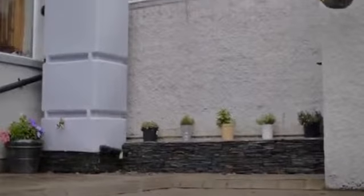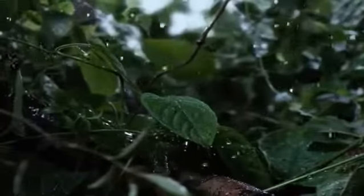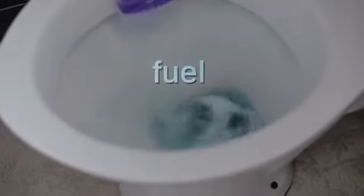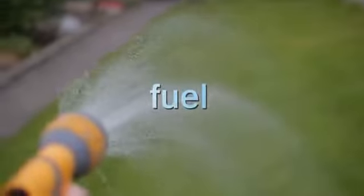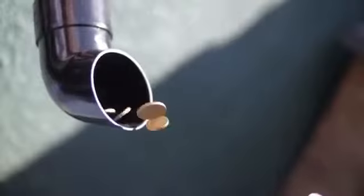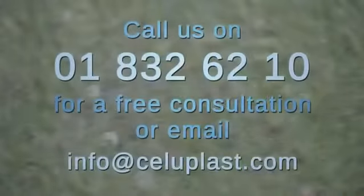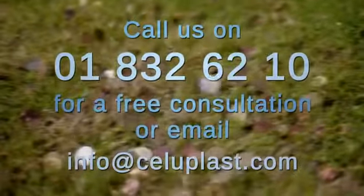Your Guardian Cascade system is now ready to use, and you may find yourself in the unusual position of hoping for rain. Water is a commodity, a fuel for your home's appliances, and like other commodities such as gas or oil, you will be charged for it. Unlike gas or oil, however, water falls from the sky, and leaving this water uncollected is quite literally money down the drain. If you would like to find out how the Guardian Cascade system could work for you, call us to arrange a free of charge consultation with a registered installer.